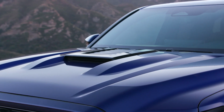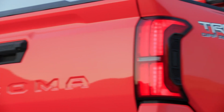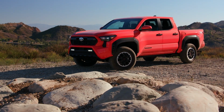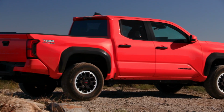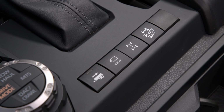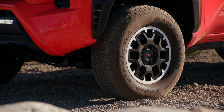Now, if you're looking for something that's not necessarily street-oriented, but more off-road-oriented, you could instead go for the TRD Off-Road, which does come with a lot more off-road equipment. The Off-Road comes with monotube Bilstein remote reservoir suspension, skid plates, 11.5 inches of ground clearance, a little bit more than the regular Tacoma. You have a rear locking differential, the multi-terrain select system, beefier tires, and an available sway bar disconnect.